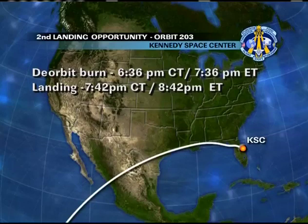Central. And as you can see, it's traversing right over the Houston area here and coming across the United States, heading into Kennedy Space Center. So those are some really neat views if we were to have to use that particular landing opportunity. That last opportunity on orbit 203 is a dark landing. It's approximately 1 hour past sunset, so that's something that we will have to factor in.